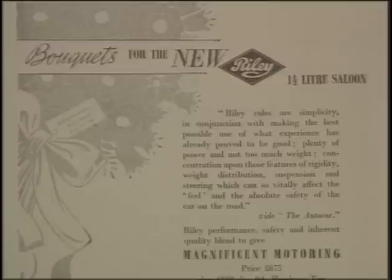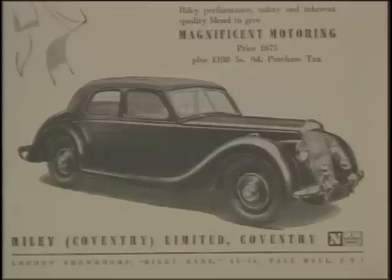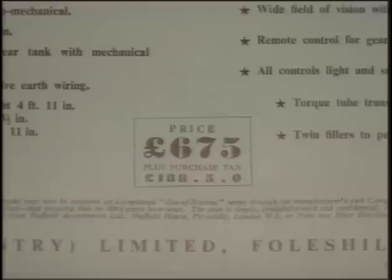The new model's sporting pedigree was appreciated by the motoring press, who wrote about remarkable road holding and sports car behaviour with town carriage manners of the new Riley 12. Halfway through 1946, the price rose to £675 plus £188 5 shillings purchase tax.